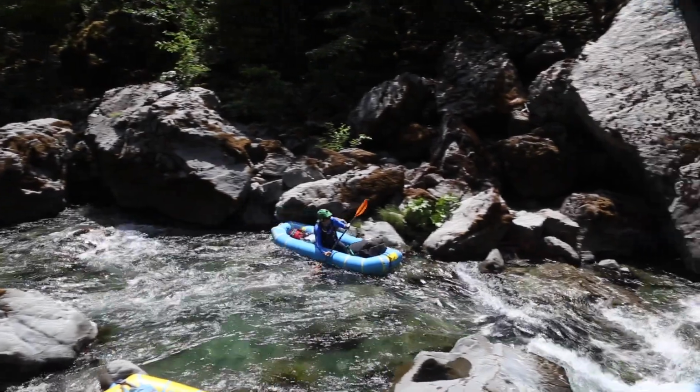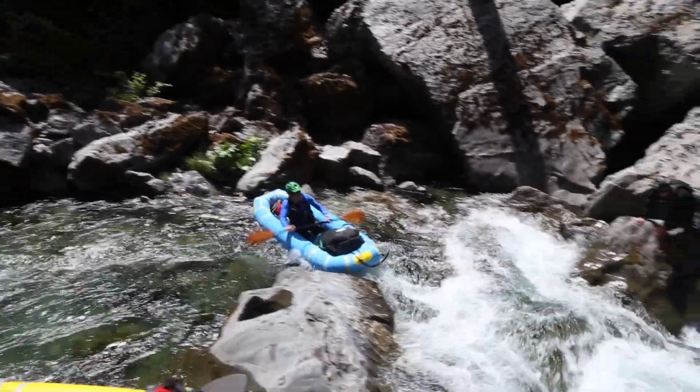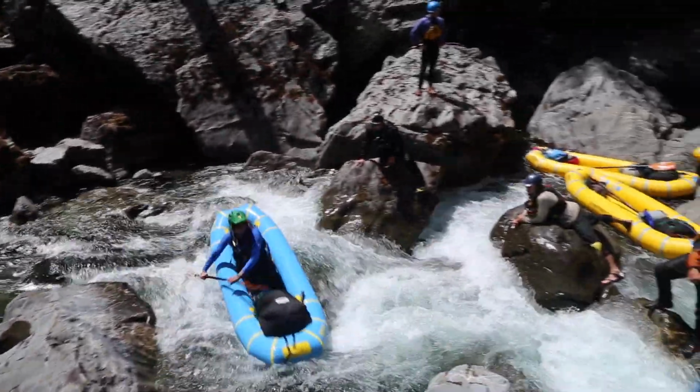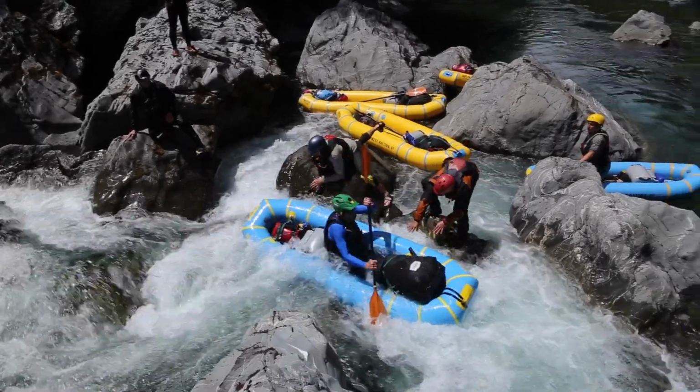And the Chetco is a river that was pioneered by this guy, Alan Wilson, who was a longtime Grand Canyon guide who moved to Brookings, Oregon to start running these really cool low water trips in the Kalmiopsis Wilderness. And he did up through the Biscuit Fire. The Biscuit Fire is a big fire that ran through the whole Chetco drainage in 2002, and he stopped then.